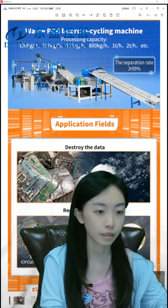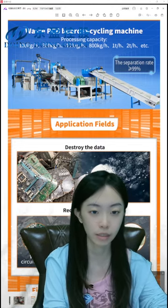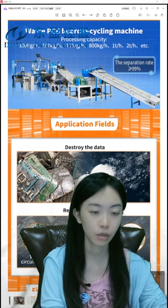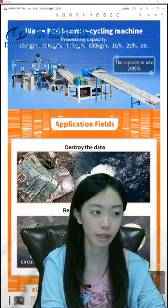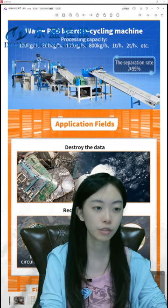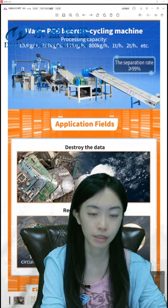Today we're going to share some information about how to recycle e-waste. We'll introduce our equipment: the lithium battery recycling machine, the PCB board recycling machine, and the solar panel recycling machine. If you are interested in this kind of equipment, this business, you can contact us.